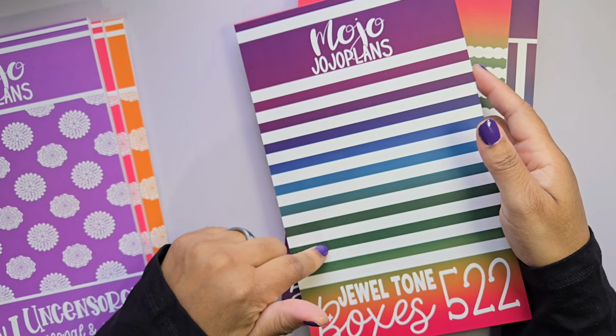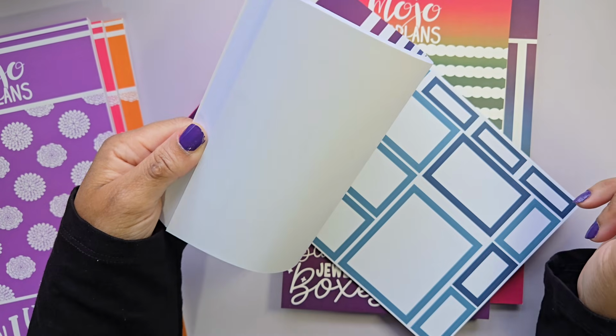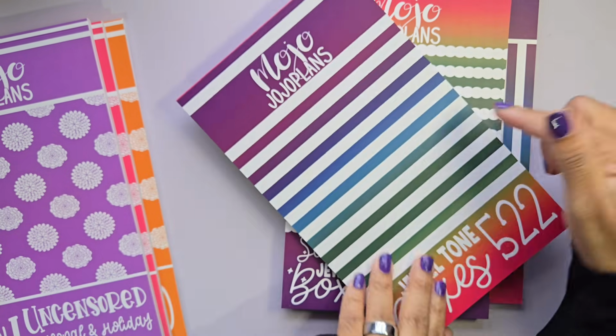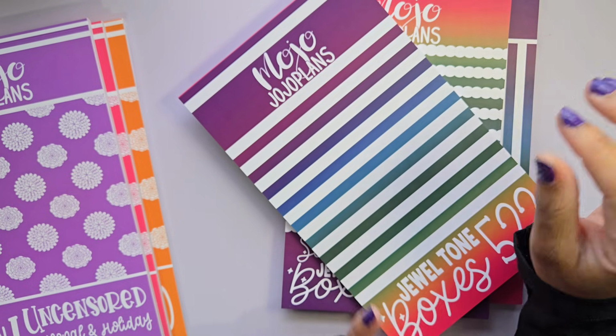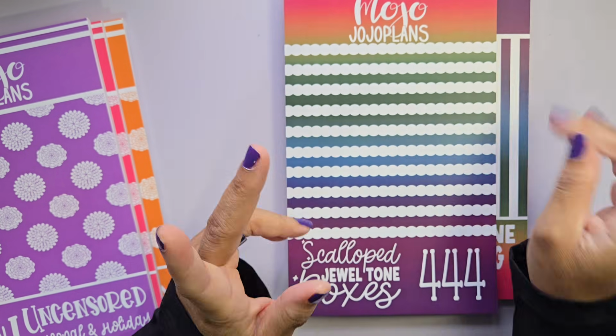Now, I've already bought the jewel tone boxes. You've seen it in this haul. What I did was I bought the set for myself, and then I bought just the jewel tone boxes for my mom. So that way she'll have jewel tone boxes as well. So you've seen that. But it came in a set of 3.